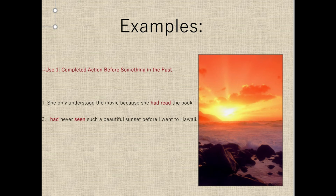So this is how it goes. The past perfect happened before the simple past. Okay, two actions in the past and then you put it like this. Well, I think the two examples are good. Do you get the message?